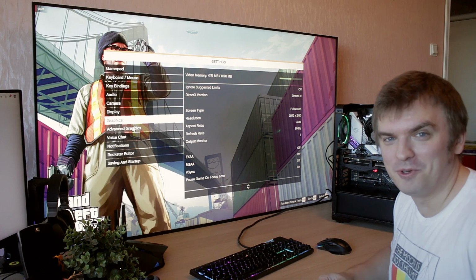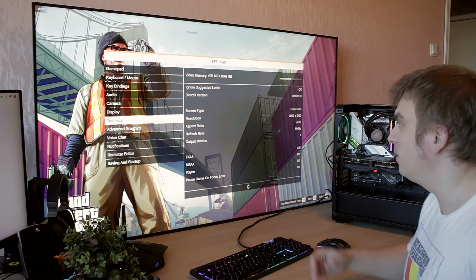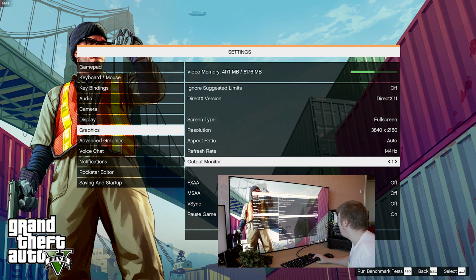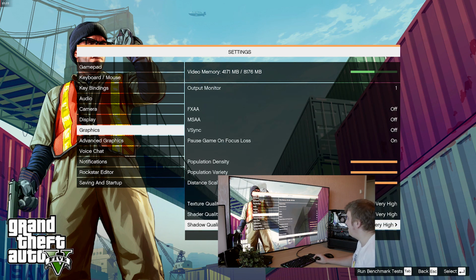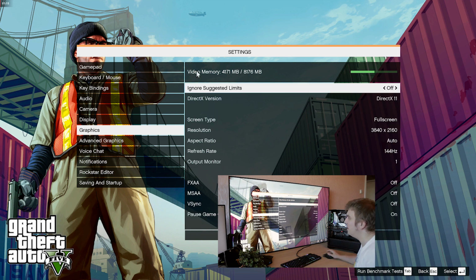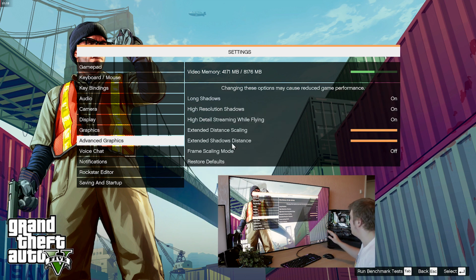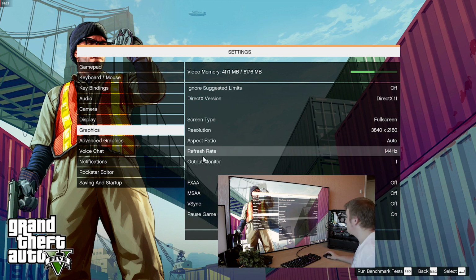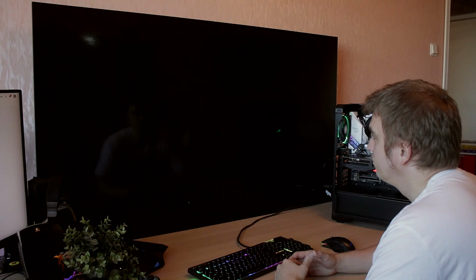All right, and let's run through Grand Theft Auto 5's benchmark as well. I'm going to be using pretty much the most maximum detail possible at 4K resolution without anti-aliasing. And these are the settings that I'm going to be using here today with advanced graphics as well, as maximum as possible. So let's run through the benchmark and see how it fares.